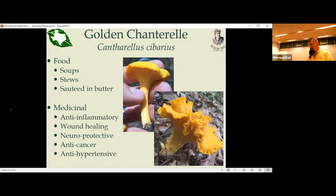But usually there'll be lots of them. There'll be dozens and dozens of them in an area. This last spring, a year ago, was just absolutely amazing. It was the most perfect golden chanterelle weather I'd ever seen, and they were just everywhere.